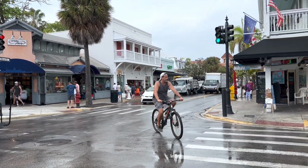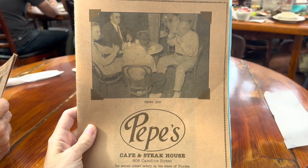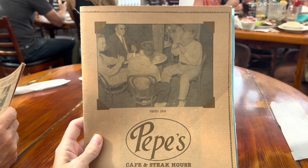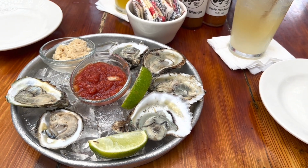Working up more of an appetite, we decided we wanted to keep with the local seafood trend and stopped in a place called Pepe's Steakhouse. It's been open since 1909 and had very delicious oysters.